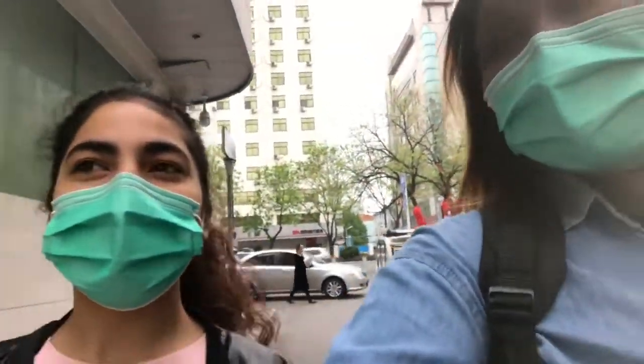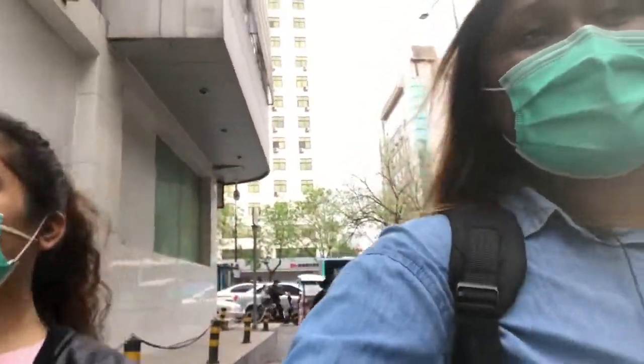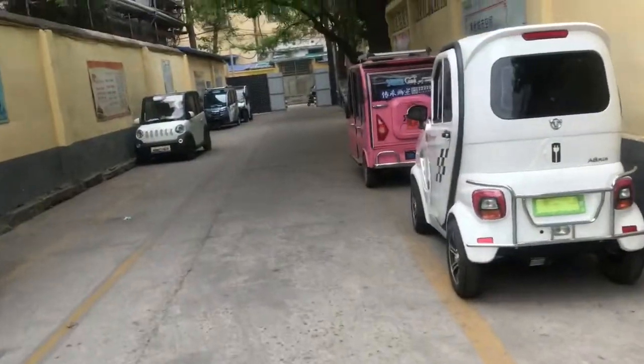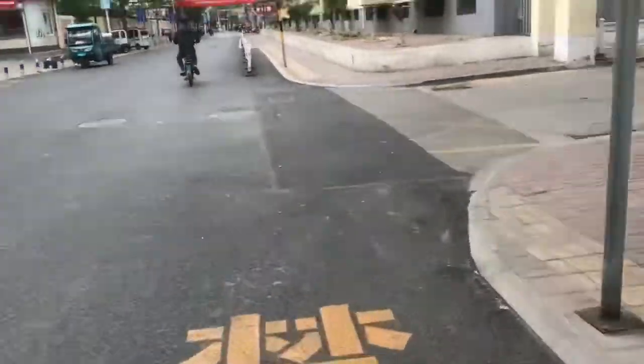We are going to the vegetable shop. We are going to do grocery. So, we're going to show you what is found in the marketplace, the vegetable shop. It's a market around our area. We're going to show you what's found there. So, stay tuned, guys. Let's go. Guys, so this is the road that we use going to the vegetable shop.